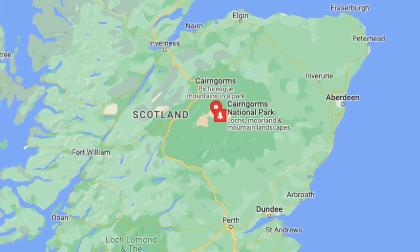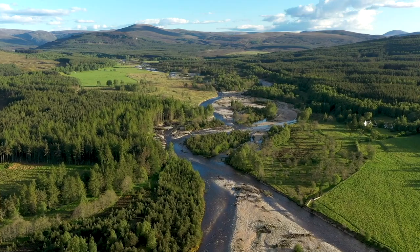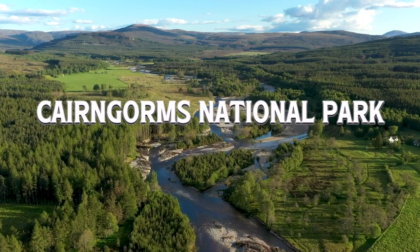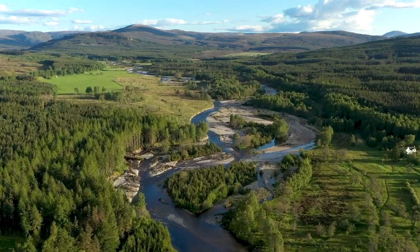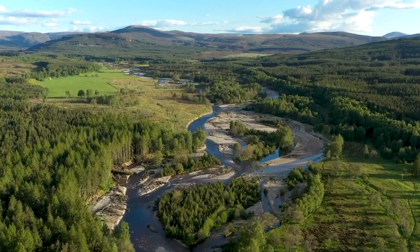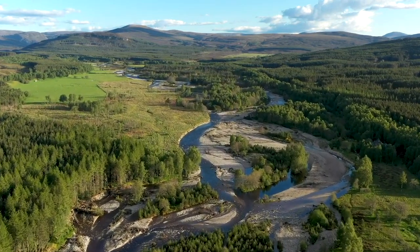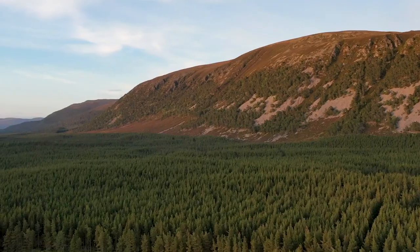Number 2. Cairngorm National Park. One of Scotland's 2 national parks, Cairngorm National Park sits within the country's northeast region. It's easily one of the best things to do in the Scottish Highlands.